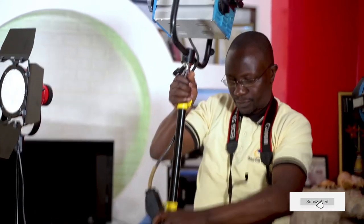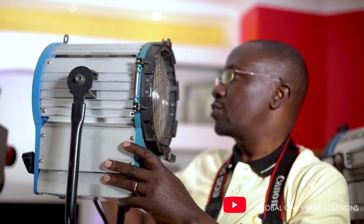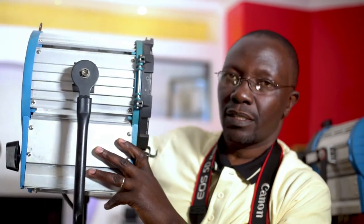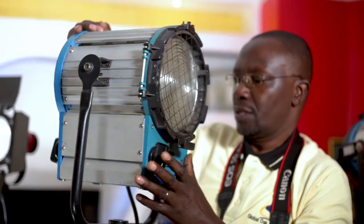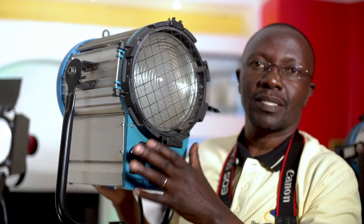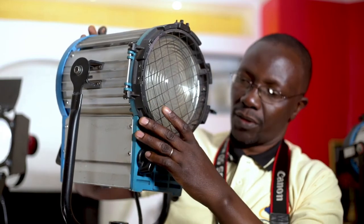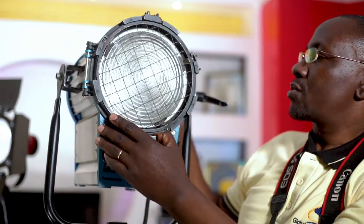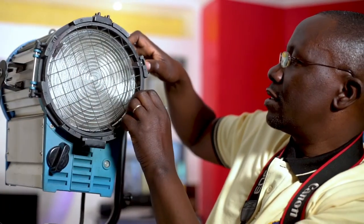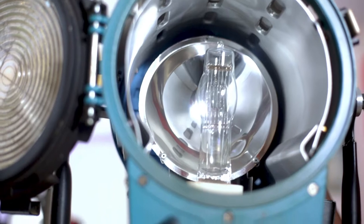Again, when it comes to tungsten lighting, as you can see, this one is bigger. It has a compartment here for regulating a little bit of heat, but they do get hot, that is for sure. And if you look at this, it also uses a much bigger bulb, 2000 watts.